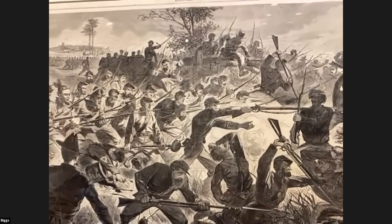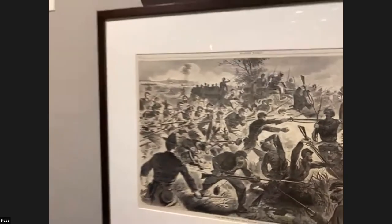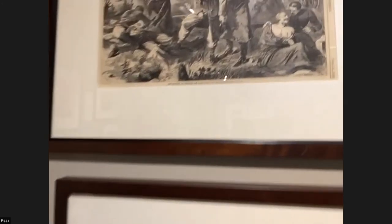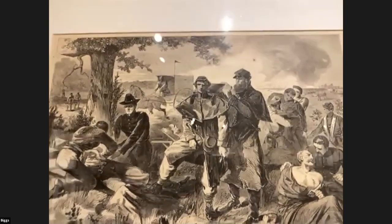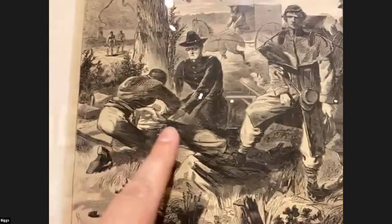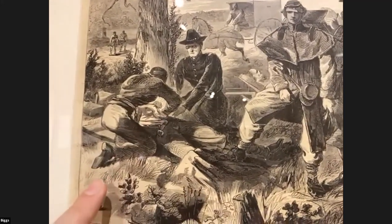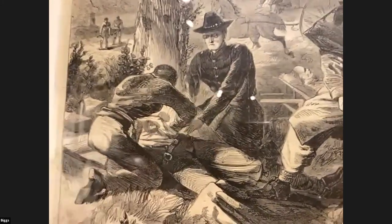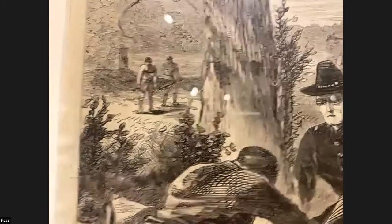I think we have time for one more. Well, maybe let's take a quick look at this aftermath, the reality of war as well. This is called The Surgeon at Work at the Rear During an Engagement, July 12, 1862. You can see the surgeon, I believe, is here, hand coming up against someone's body, performing some kind of activity. There's an individual that's helping to hold him down here. And in the background, you can see someone on a stretcher being carried over.